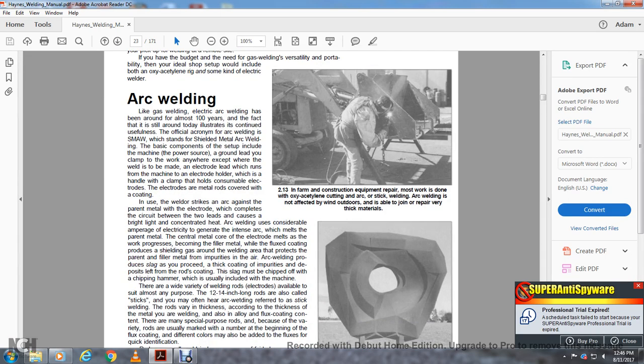All right, arc welding. Like gas welding, electrical welding has been around for almost 100 years. The fact that it's still around illustrates its continued use. The official name is arc welding, or shielded metal arc welding. The basic components of the setup include the machine, the power source, and the ground lead clamped to the work anywhere except where the weld is to be made. The electrode lead runs from the machine to the electrode holder, which is handled with a clamp and holds the consumable electrode. Electrodes are metal covered with a coating.